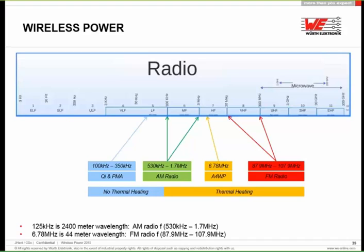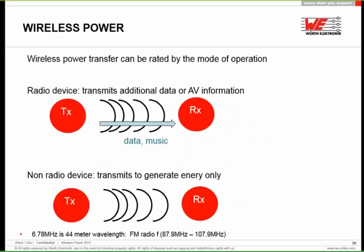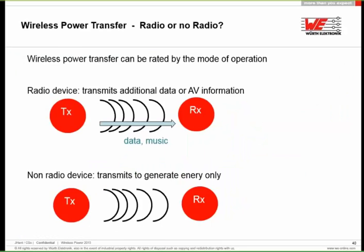ISM band, which is between the AM radio and FM radio. And don't forget, we are transferring energy in those bands. So the question from all the approval bodies is: is it radio or not radio? Wireless power can be rated by the mode of operation, meaning as a radio device. If you transmit additionally during the energy transfer, this is the important point, if you transmit on the same medium data or music, then you are rated as a radio device.